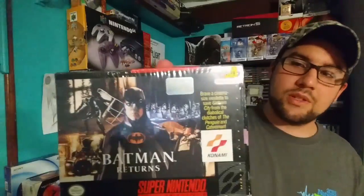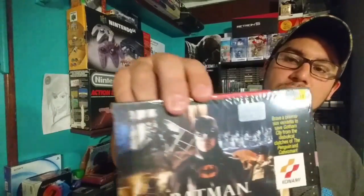Also picked up Batman Returns, complete in box. It's not sealed, it's just got plastic wrap on it. Very good shape though. It's a good beat 'em up, kind of like Final Fight. So I got Batman Returns.